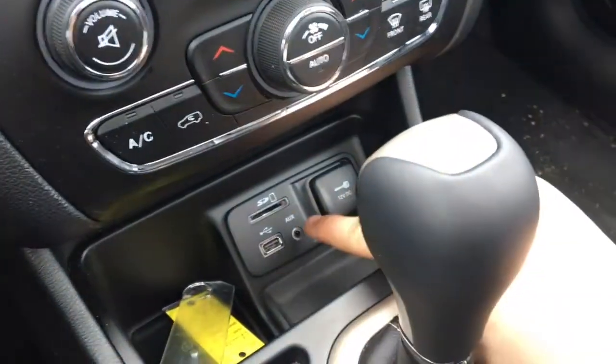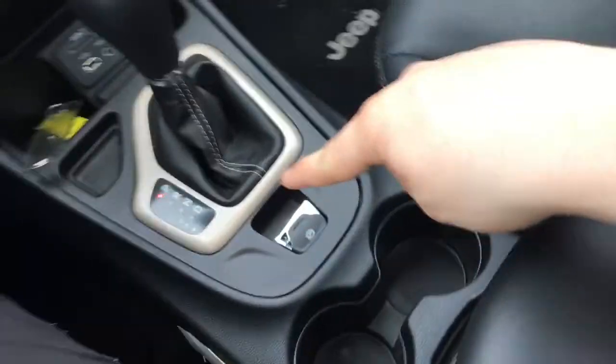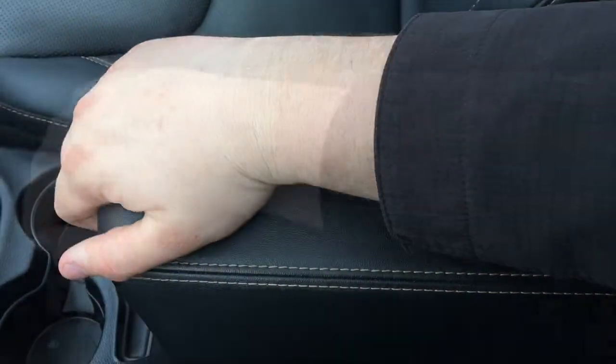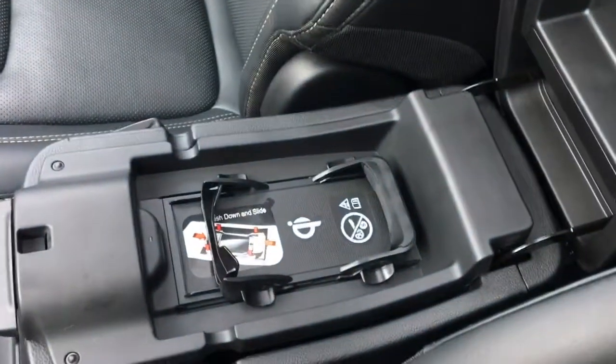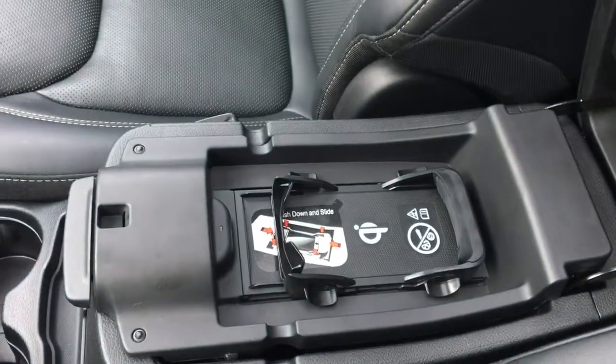You have your USB port, auxiliary port, SD card port connected to your media center with a 12-volt DC power outlet. Two big cup holders in the middle. You have your electronic parking brake. Nice leather padding in the middle here for your armrest. Lift that up and you have a large storage compartment here. Cell phone holder and cutouts on both sides so you can run cords along there so once you close the lid it doesn't crush your cord.